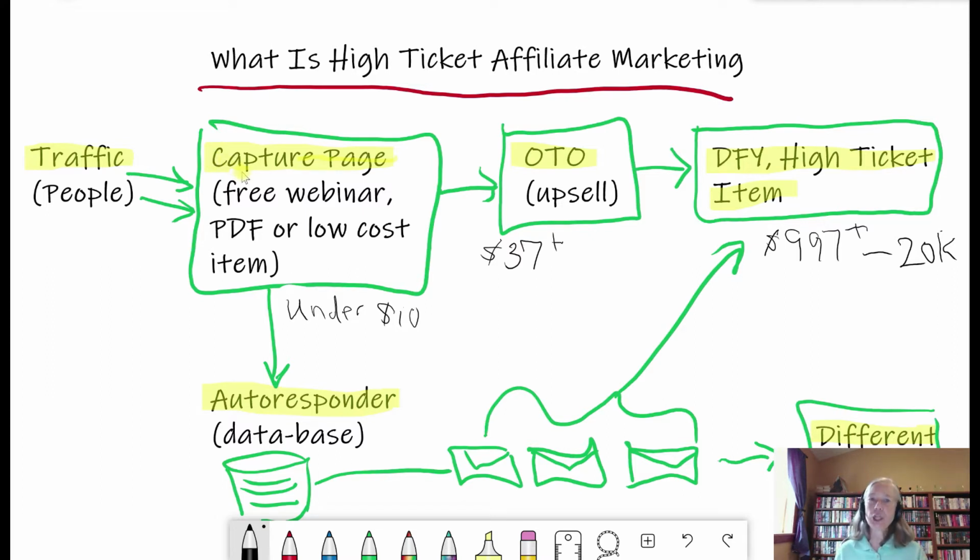And in exchange for that email address, a lot of times you're offering a free webinar or a free PDF, or the item might be very low cost, or what we call a low barrier to entry. So typically this kind of stuff is under $10. The person sees, oh, I want that free PDF, or I want to attend this free webinar, and in order to do so, I'll enter my email address, and that gets them into the system.